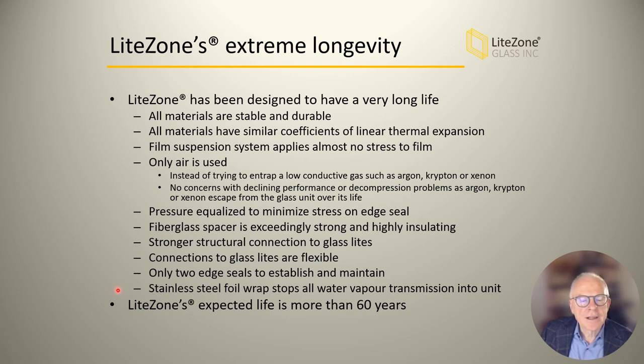And the edge of the glass unit is wrapped in a stainless steel foil, which is impermeable to water vapor, which means that it stops all water vapor transmission into the unit through the unit's edge seal. These are the reasons why LiteZone is expected to have a lifespan of more than 60 years.